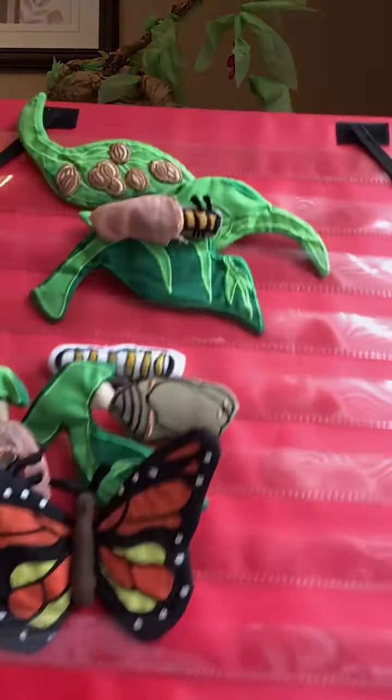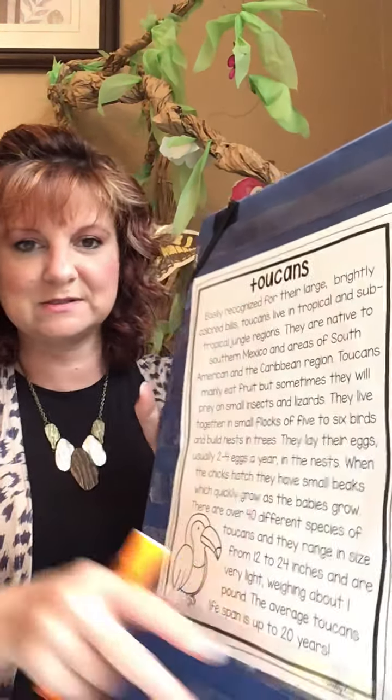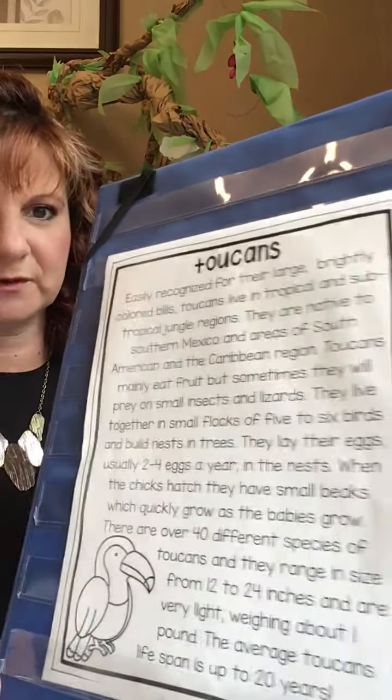All right, so here's what we're gonna do. I got my handy dandy chart again. So sorry, I wish I had my digital camera from school. We could do it together on the big board. I know, I miss it too. All right, you ready? Some facts about toucans, and I have to read sideways, so that's always fun.